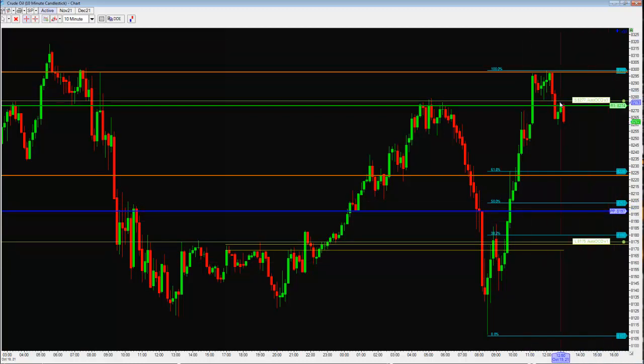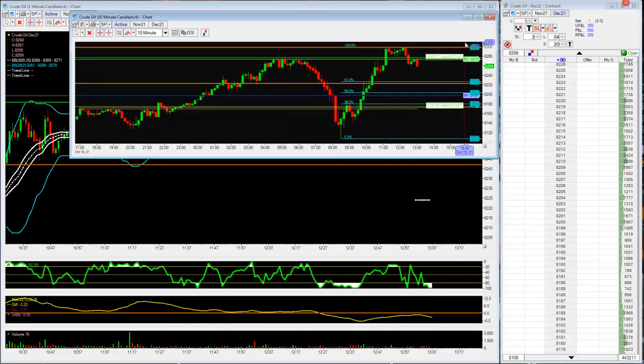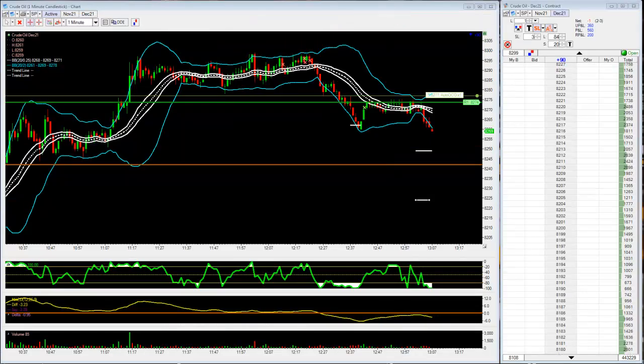We'll use this line here, and we'll move that down to try to protect a lot more of the gain if it decides to retrace back into the level, the pivot point, excuse me.